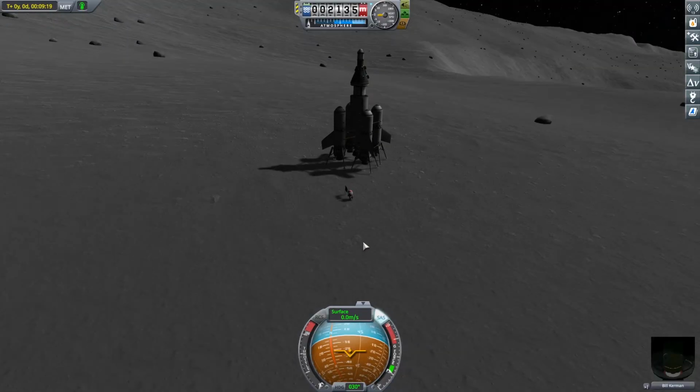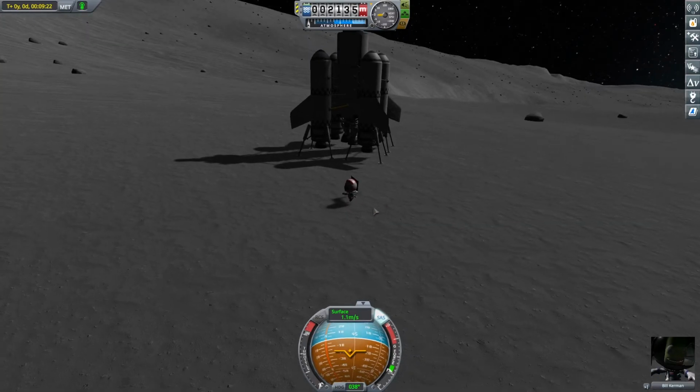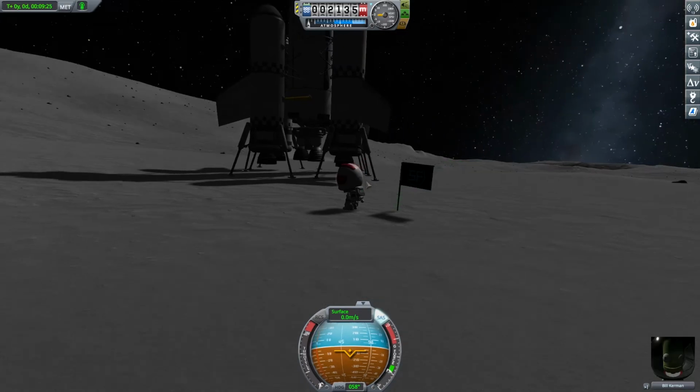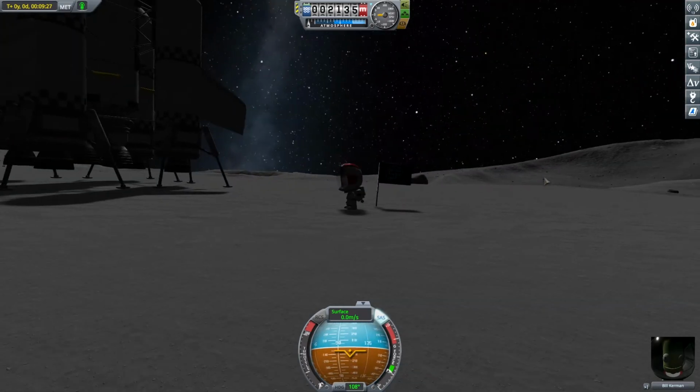Now, I don't know. I'm really worried about our total Delta V figures. Like, God, the rocket. Did you see that? It jumped again. That is absolutely scary. Something just happened to my frame rate as well, I think? Unless I'm just seeing things?